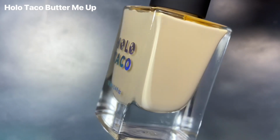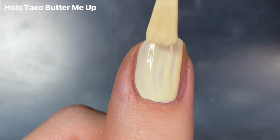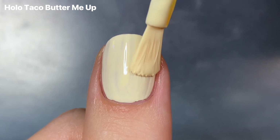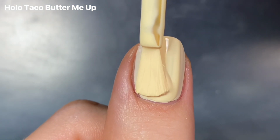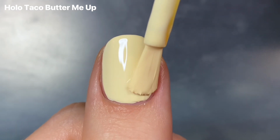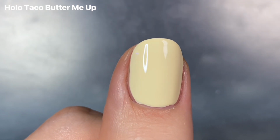Next, on January 19th, we have National Popcorn Day, and I chose Holo Taco's Butter Me Up. This is a super light pastel yellow that maybe doesn't really look like the color of butter or popcorn, but it's kind of in the same family. I guess it's more similar in color to popcorn that needs more butter. But if it isn't obvious, I mainly chose this one for the name. I had to highlight this holiday though because I love popcorn.